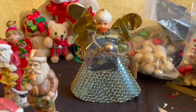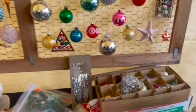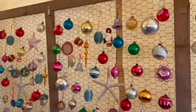Check out this angel. I love the porcelain headed angels. This vendor had a lot of great items, like all of these ornaments. They were $10 each.